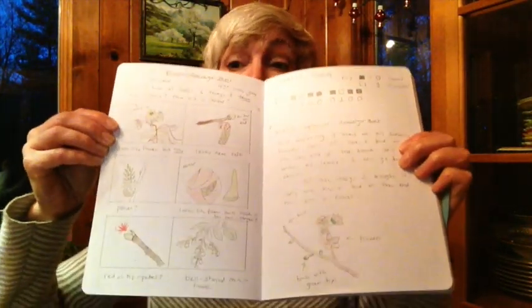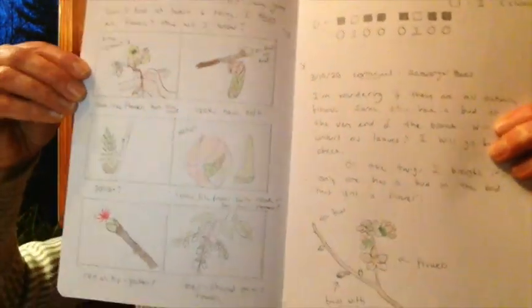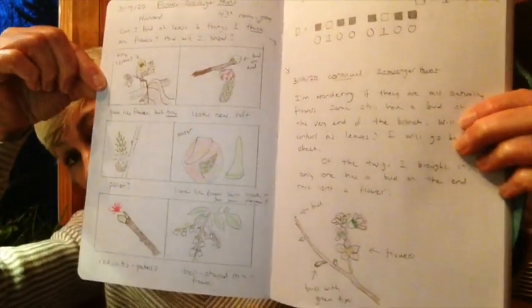From lesson 3, I challenged you to go out and find as many things as you could that look like flowers or might be flowers. And I challenged myself to find things that were a little odd. So I want to share with you my journal page that I made for that lesson about the things that I found out in nature. I found these things at my house and also around my house, in the woods and the streams and the fields.